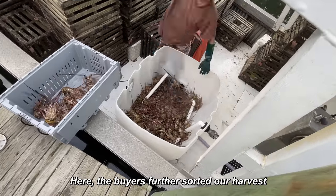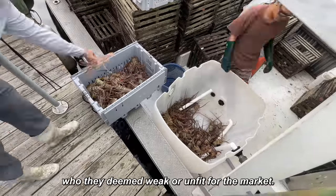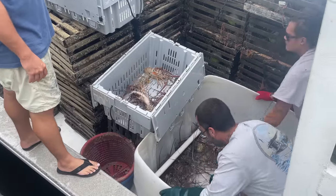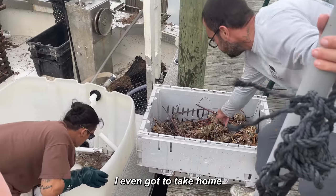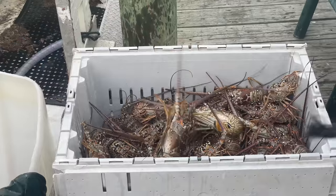Here the buyers further sorted our harvest between larger keepers, smaller keepers, and any lobster they deemed weak or unfit for the market. I even got to take home some of these rejects on my last day, and they were delicious.